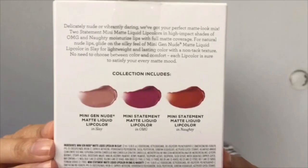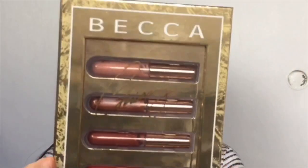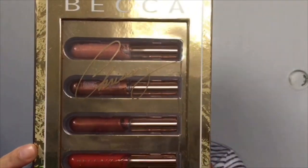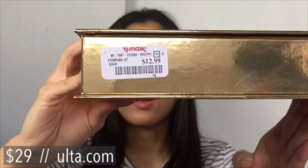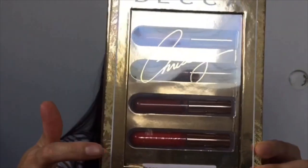I found a Bareminerals Go Bold or Go Bare mini lip color set at Marshalls for $3.99. And here are the 3 shades included in this package. I also picked up the Becca for Chrissy Cravings Lip Icing Glow Gloss Kit. So these have 4 shades, and I got this at TJ Maxx for $12.99. I think I'd probably use the 3 more nude shades more than the red shade, but it's always nice to have a red lippy on hand.